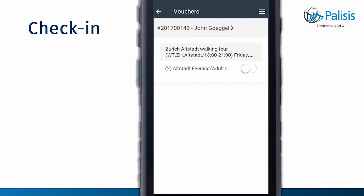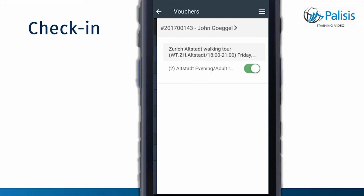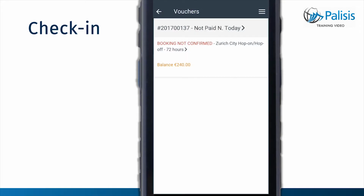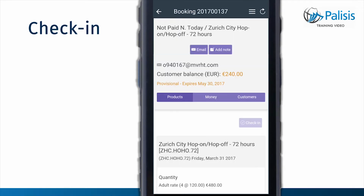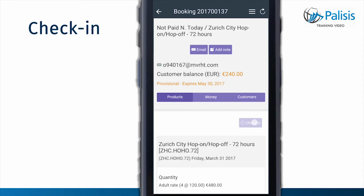If the voucher is legit, meaning valid for today and based on a confirmed, fully paid booking, the VOUCH app will confirm this and give you the possibility to check in your guests. If something is wrong, the system clearly tells you so and won't let you do a check-in. If the booking isn't for today, it won't find it in the database. If the booking is today but not fully paid, VOUCH does give you the possibility to look at the details of a booking, like product, monetary situation, and customers. But it won't give you the possibility to check in.